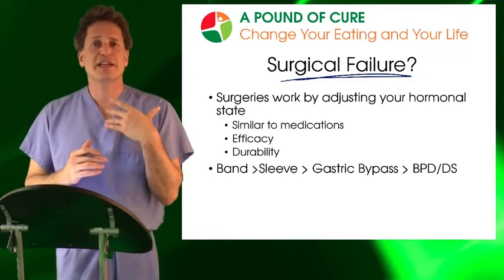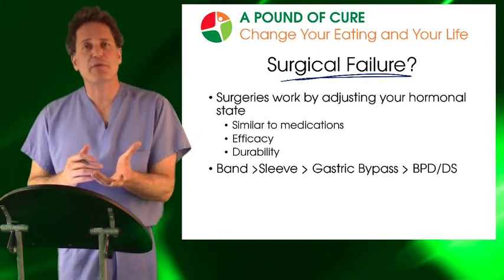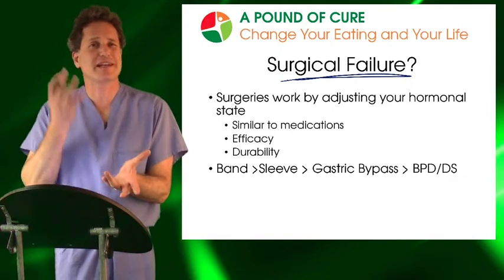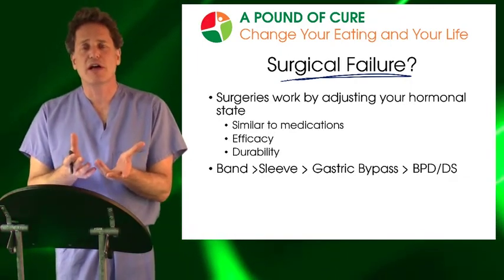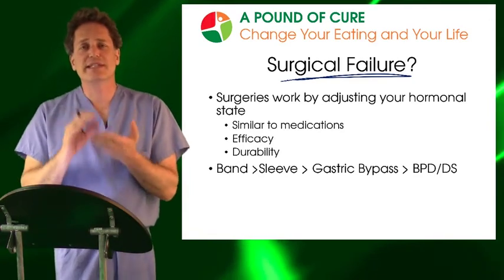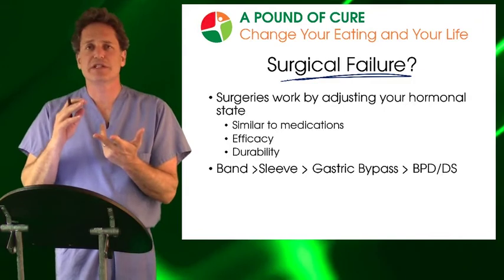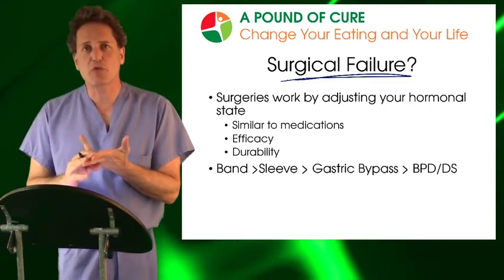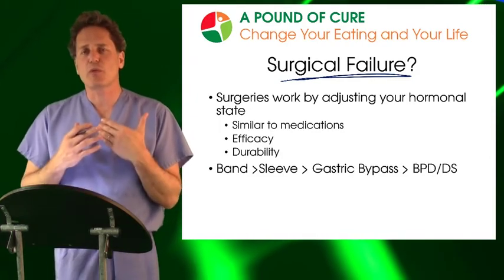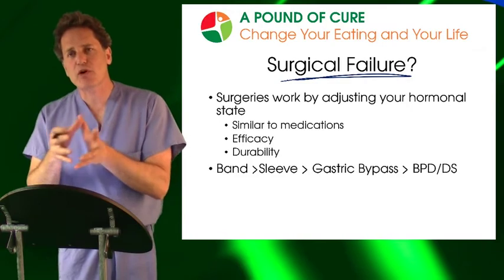We also understand that you may go to the doctor and be placed on the same pill as your neighbor, and you take the pill and it works like a charm, and your neighbor takes the pill and it doesn't lower their blood pressure at all, because there's a variation in the efficacy from one patient to the other. We see this with surgery. We see some people lose more weight than others. We see some people struggle with weight regain. And with these surgeries, they have a lifespan, and over time they stop working as well.